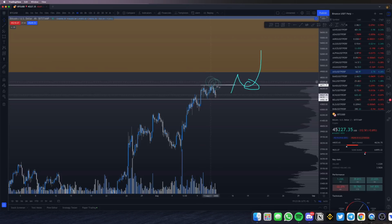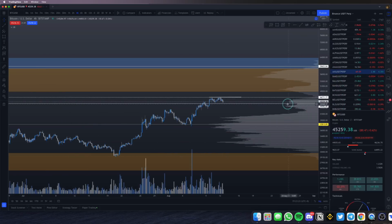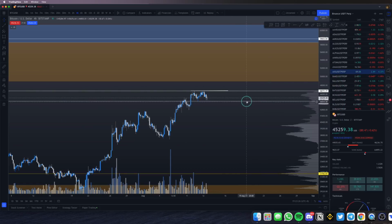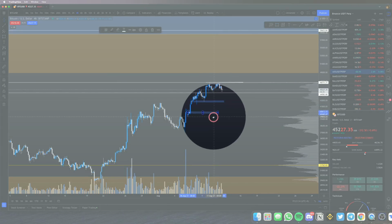Now, bull flags tend to result in continuation, but the fact that we are getting this buildup of liquidity here is not something that I like to see. If I zoom out just a little bit, you can see that at the moment we are still trying to hold this level of a high volume node. And if we do break below this, then expect Bitcoin to go down and clear out the liquidity, the liquidity that has built up over here.